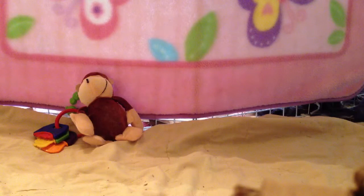And I cannot forget this. This is my favorite thing ever. It's my monkey, and it reminds me of Roger, because Roger is a monkey and he's crazy. And then attached to that, I just have some boring old baby keys.